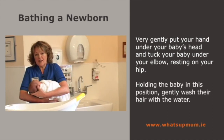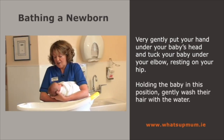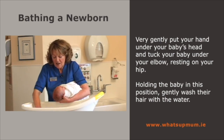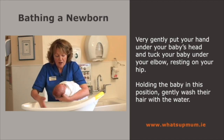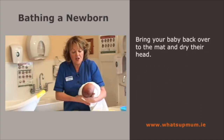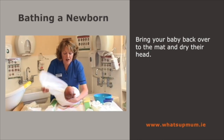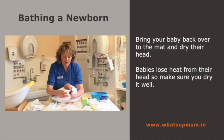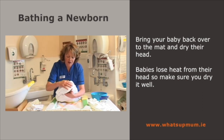Now I'm holding the baby in the same position and I'm going to wash the baby's hair. So just wash it nice and gently. This is a very good baby. And I'm going to come back onto my mat, lie the baby back down and dry the baby's head well. Babies lose a lot of heat from their heads, so make sure that you dry the baby's head very well.